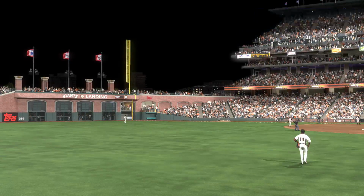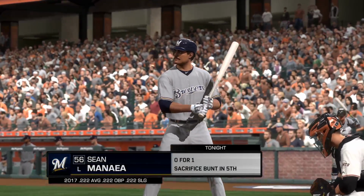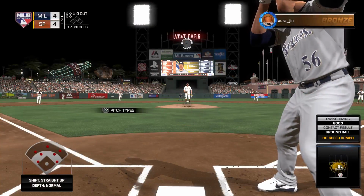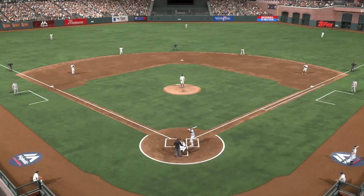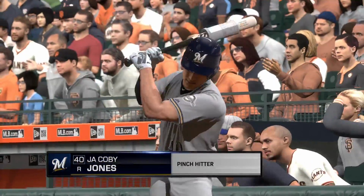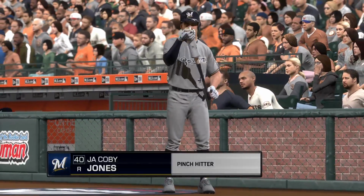Back here in San Francisco. We're off to the 7th inning now, but first let's have a look at our game summary to see how we got here. Pitcher number Jacoby Jones is up off the bench as he'll pinch hit here to start inning number 7. Jacoby Jones.